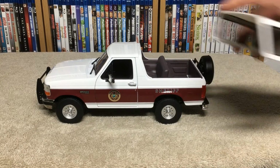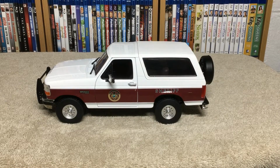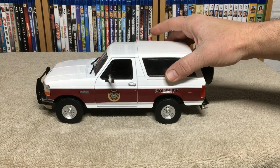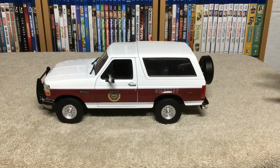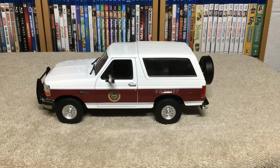Let's go and put the cap back on there. This is my only complaint about these Broncos. The caps just pretty much sit on there. They can come off, it doesn't snap on anywhere. It would be a lot nicer if it did actually snap into place. Anyway, let's look at the rest of the package.